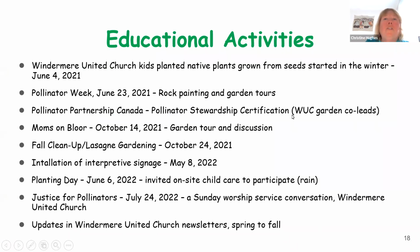So I mentioned we were trying to do some educational activities. We had the kids starting the seeds and then coming to plant them in June. We did a really fun event last year during Pollinator Week, where we timed it when the kids were being picked up by their parents from the daycare. So we had a table set outside, and we had rocks for them to paint, and there were adults that came, people from the church and neighbors, and then we had tours of the garden. And we also had an event in the fall with one of the women who volunteers with me. She still belongs to this group called Moms on Bloor, and I think that started when their kids were little, but now they're in university or older.